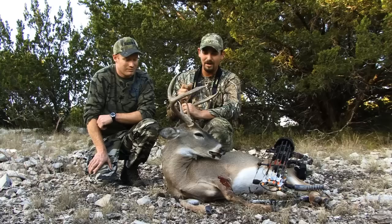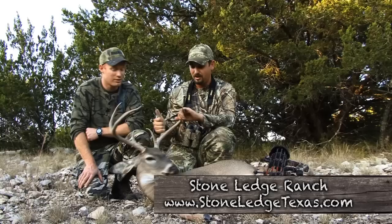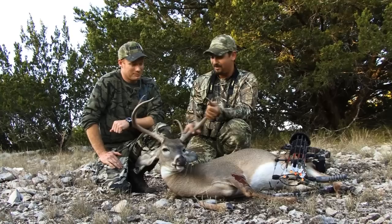I think I hit that opposite shoulder, but that Muzzy did the job. He went maybe 100, 120 yards at the most. Yeah, no more than that. And piled up. And I have my very first Texas trophy whitetail, thanks to Stone Ledge. So I would say, to say the least, it's been a good day. Two animals is always great, but that is exactly what we came here for, and it has been nothing but fun. And without a doubt, that's what I'd call living a backwoods life.